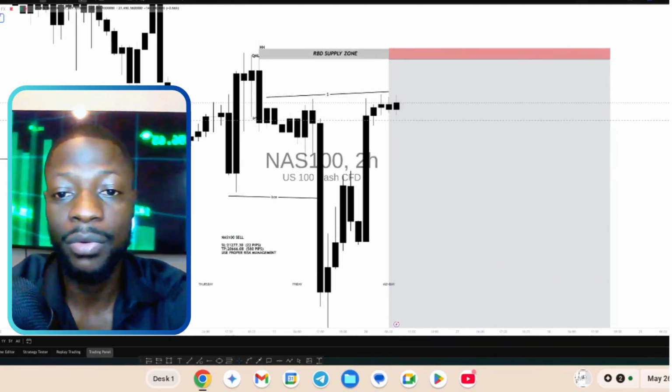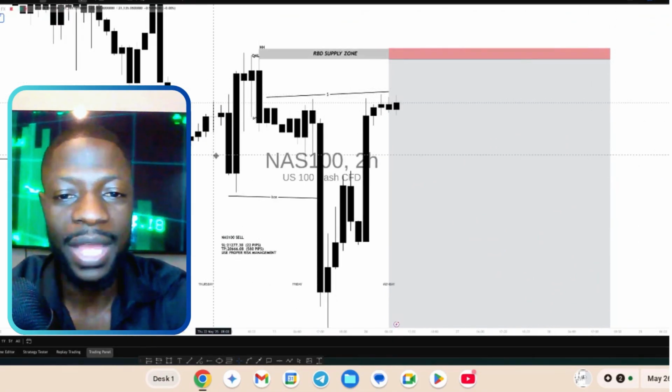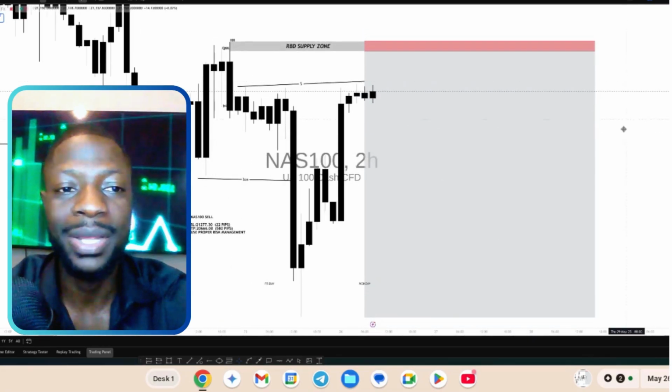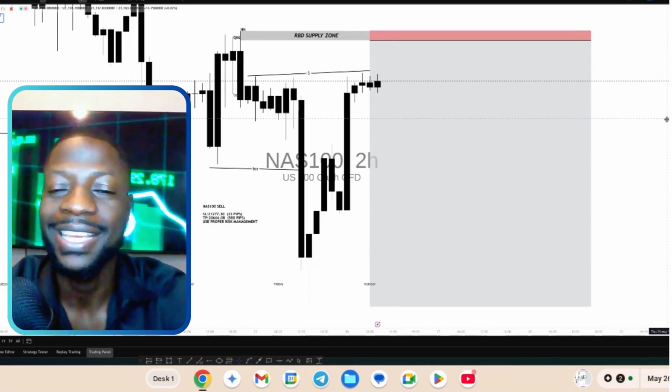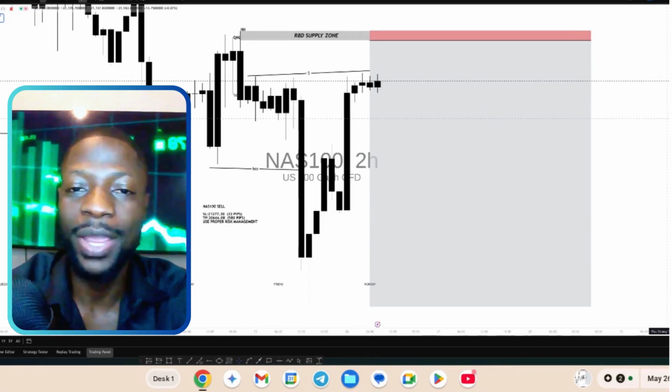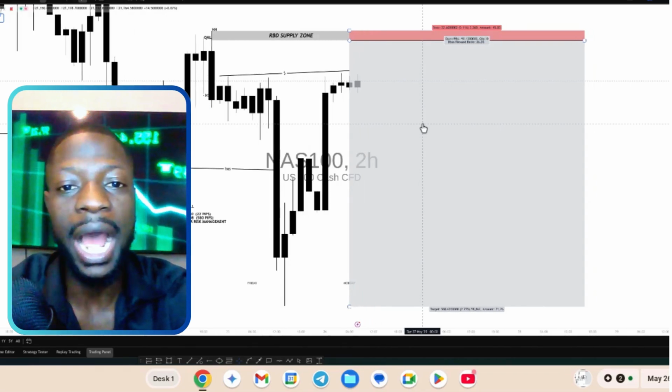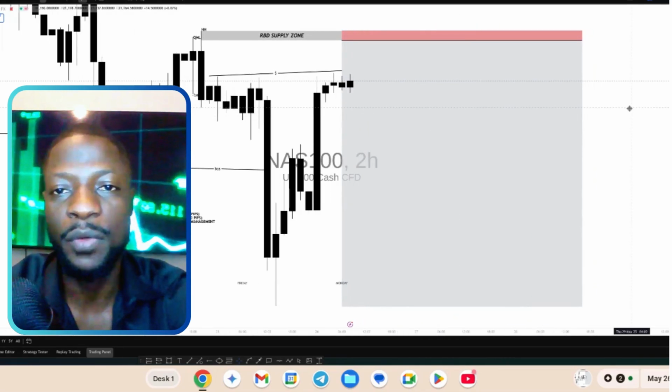Remember, we are selling because there has been a change of character on the higher time frame and also on the lower time frame. And right now, all we have to do is just wait for the market to give us its hand before we can actually execute. This is a 1 to 26 risk to reward ratio, an absolutely beautiful trade right here.